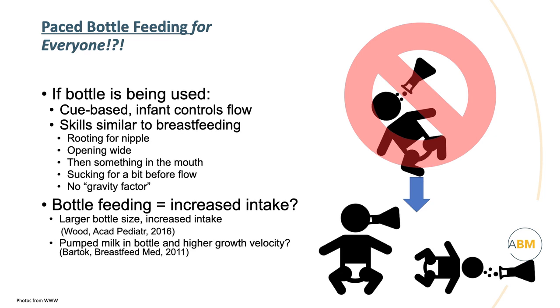So while the bottle nipple is stiff, we do not recommend just sticking it in their mouth. We recommend, rather, signaling, touching their upper lip, getting their attention, having them root around, and only putting the bottle nipple in their mouth when they open really wide. So that's step one. They've got to root around, open wide, then something goes in their mouth.